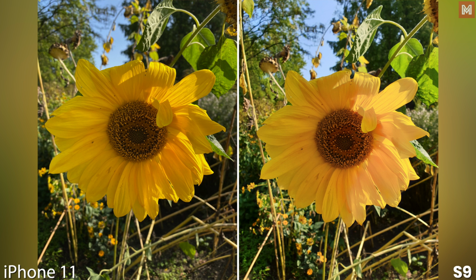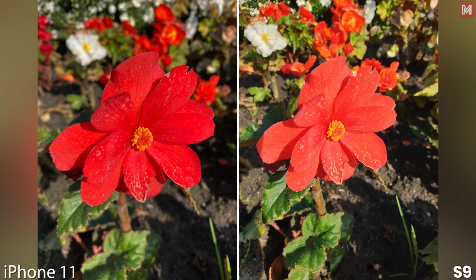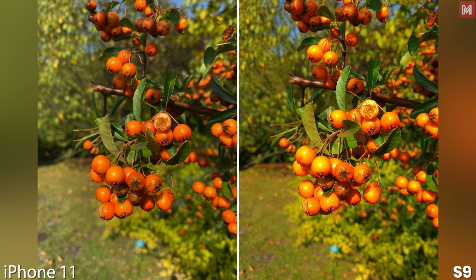Color accuracy, like I said earlier, is rather the iPhone's advantage. Samsung is by far not the worst, but it's simply not as good. This red flower, a very problematic scene for many cameras, the iPhone was just able to perform this task better. It's also generally more consistent in the proper exposure of pictures.